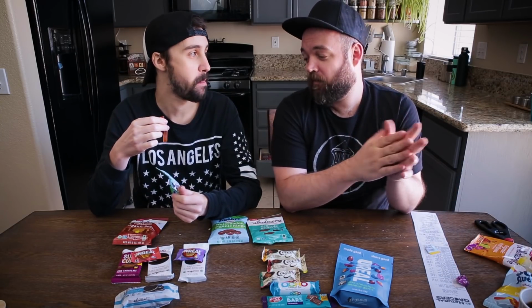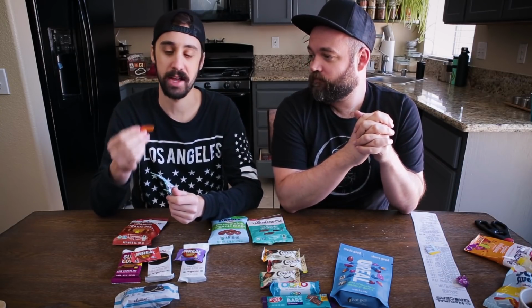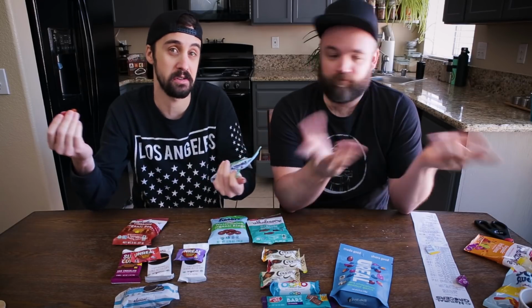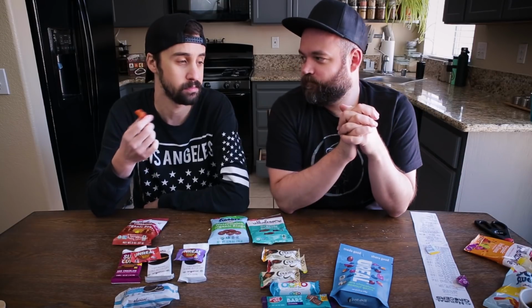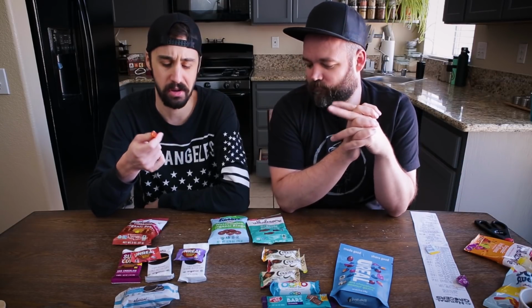It's a gummy. Yeah. This is like hands down your traditional gummy, but again, it's not vegan, so of course it is. It's just like everything else out there. It's good. Very chewy though. But you can tell the difference.